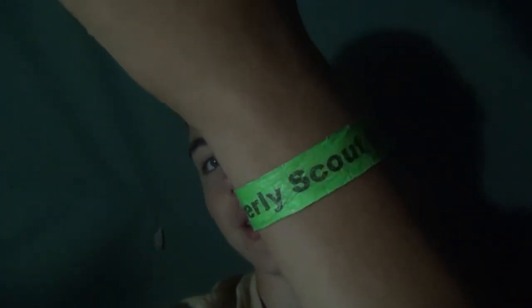Day one of camp is over. It's about 11 o'clock. It's time to head to bed. There's a lot of bugs, a lot of good friends. I'm gonna go to bed. And for the record, I have to wear this armband. It's very uncomfortable. And tomorrow, if I can, I'll take you on a tour of camp.